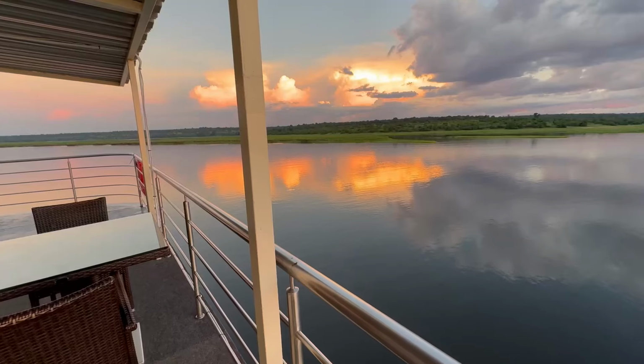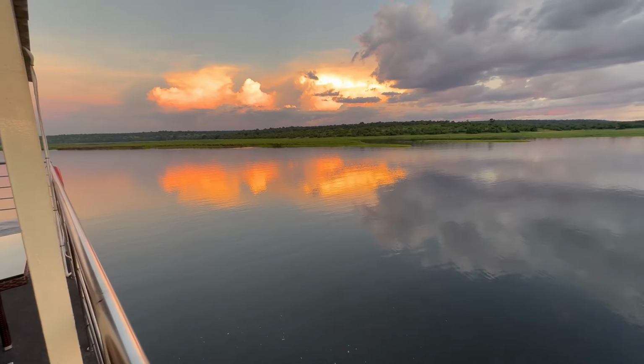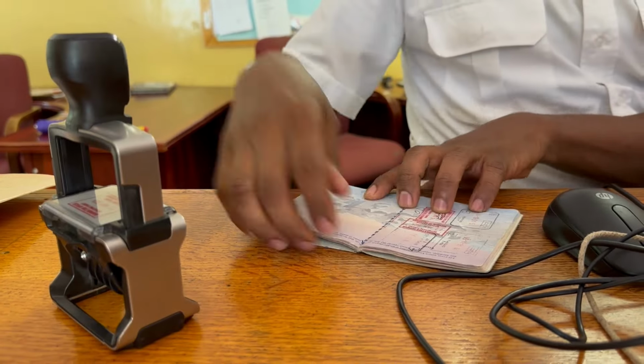So the journey today starts technically in Namibia. Although we have Botswana on one side of the river and Namibia on the other, this cruise line operates out of Namibia. So to get from here to Zimbabwe, we do have a few steps to clear first. We're going to get off the boat, clear immigration in Namibia, cross into Botswana, and then cross into Zimbabwe. This might sound like a complicated process, but it's actually been very seamless and straightforward.